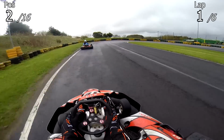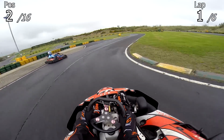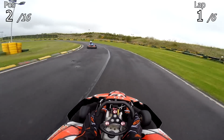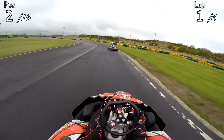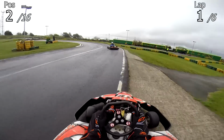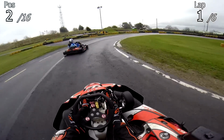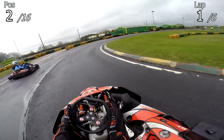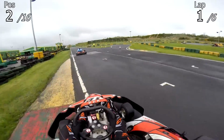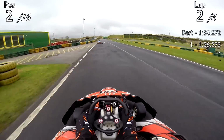So really at this point, I was just settling into the race. I was just trying to find some grip. Obviously, it's not actively raining at this point. It is just a very wet track, but there are some dry patches starting to form in certain areas. So it's just a case of trying to hunt those out, find where the grip is, whilst also trying to push on and hopefully build a gap to the guys behind, which is what we're actually able to do. Both of us are able to get a really big gap to everybody behind us.